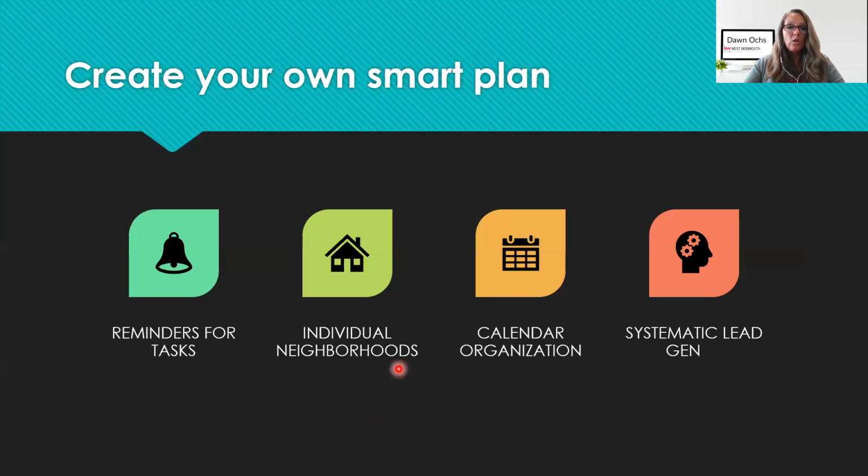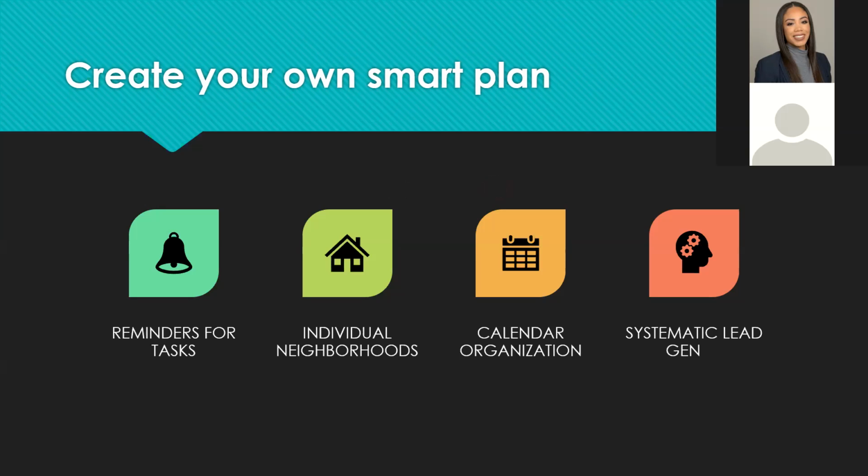All right, so that's how you customize the current plans, but you can actually add your own smart plan. So if you wanted to create your own smart plan, there's many, many ideas why you might want to. Some people like to create them for reminders for tasks, like a task list for their listing agreement, for their listings or for their sales.